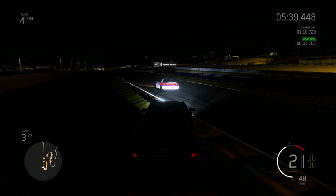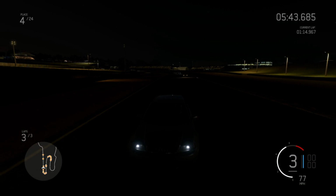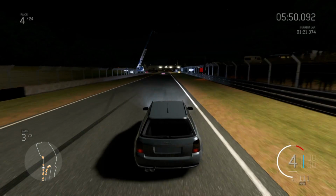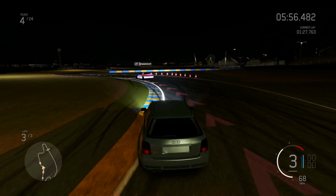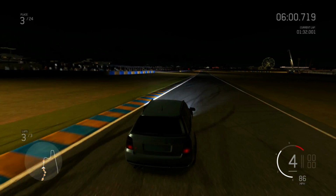Although, I'm close. Go, go, go. Not the straightaway. Anything but the straightaway. Oh, is this the place where I can cut? This is the place where I can cut. Screw it, I'm doing it. If they're going to allow me to do it, I'm going to do it. This is not the place where I can cut. This is the place where I can cut. Suck it, guy. I don't even care.